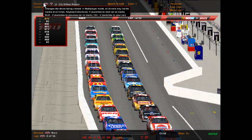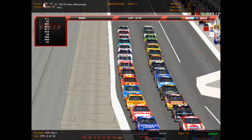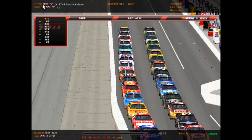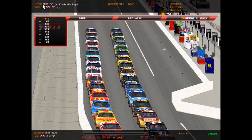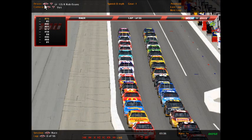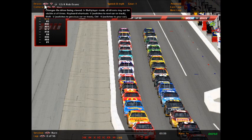Next row down has Dylan Poteet, car number 22, the MB&A Pontiac, and Vince Almarigo in the Tide Ford, car number 10. Next row down has Phil Parker, car number 5, the Kellogg's Cornflake Chevrolet, and the Kmart RC Cola Energizer Ford, car number 37. It's Austin Colano starting alongside. Next row down has Ashlyn Boyd in car 11, the Close Call Phone Card Ford. And alongside of him, number 12, Rob Evans in the Mobile One Ford.